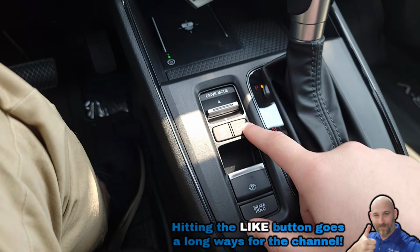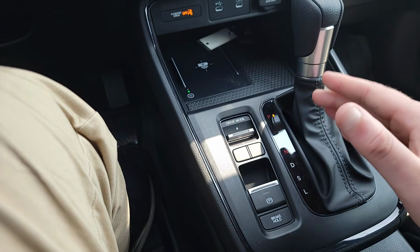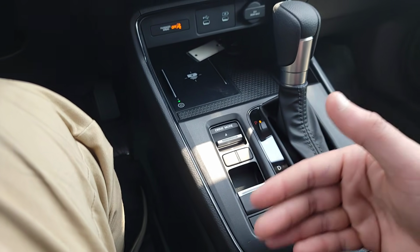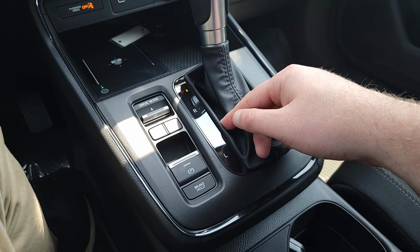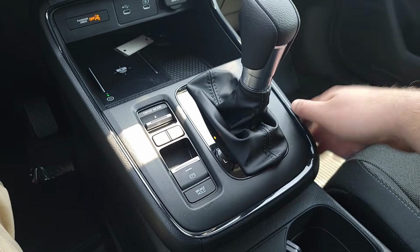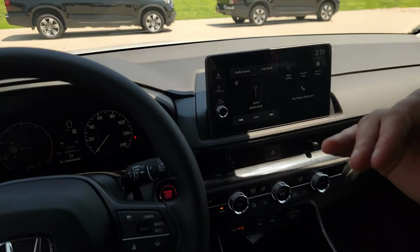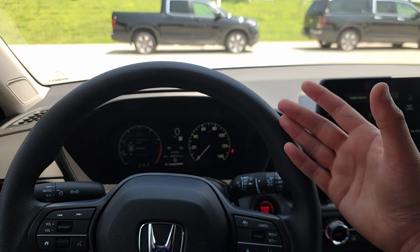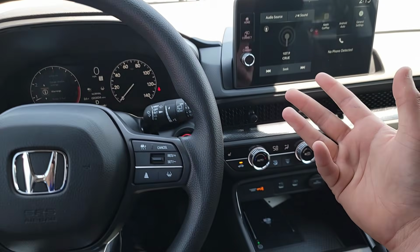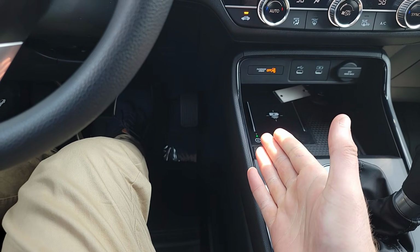Now we got hill descent right over there. We got idle stop. I know, there's a lot of mixed feelings out there. If you guys don't know what idle stop is, let me explain it to you. So idle stop, every time the vehicle's in drive and it meets requirements, engine temp, cabin temp, and other requirements, when you get to a stop at a drive-through, stop sign, whatever the case is, and fully press on the brake, it shuts off the engine.